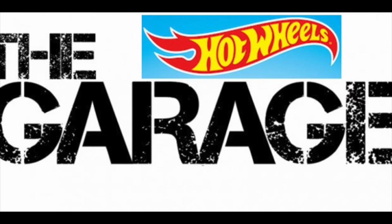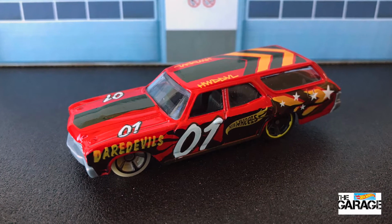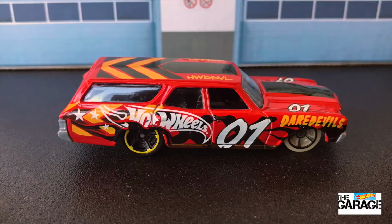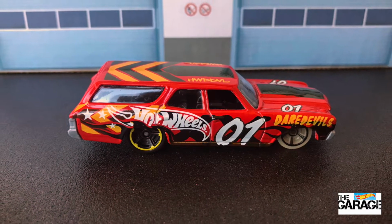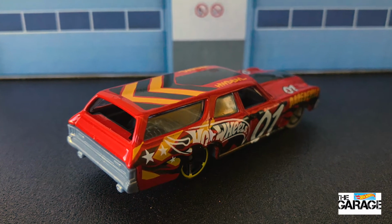Today we are looking at detailed views of the Hot Wheels Daredevils series. First up is a 1970 Chevelle wagon SS in a bright red. Awesome decals all over this vehicle and contrasting tyres at the front and the back. It's a real cool car.